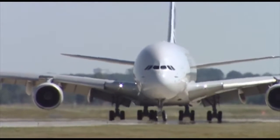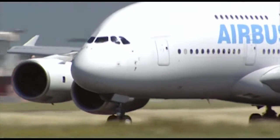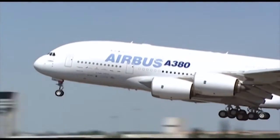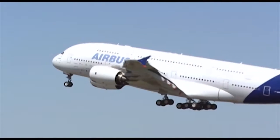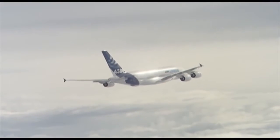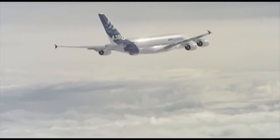The largest airliner in the world can carry more than 800 passengers. With a maximum takeoff weight of 560 tons, the aircraft rises majestically into the sky. Particularly during takeoff and landing, enormous forces act on the wings. Under extreme conditions, the tips of the wings may distort upwards by more than 7 meters.